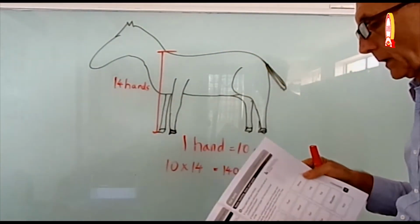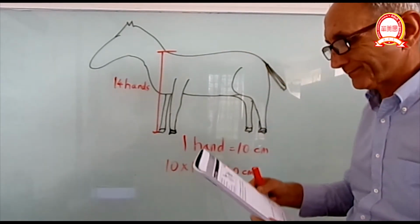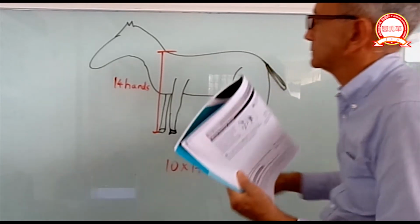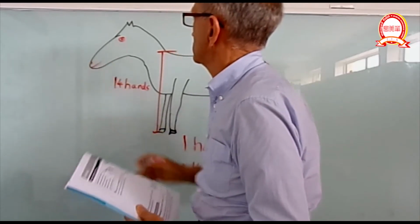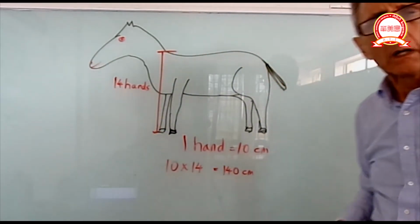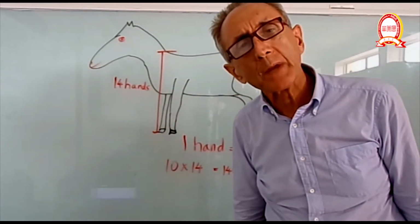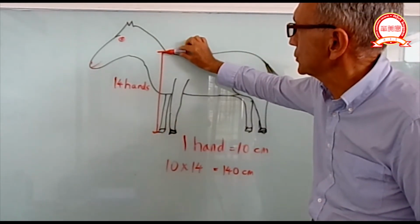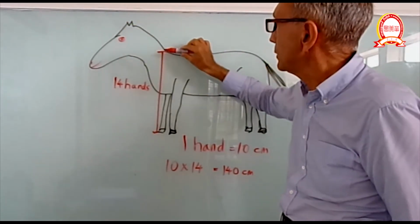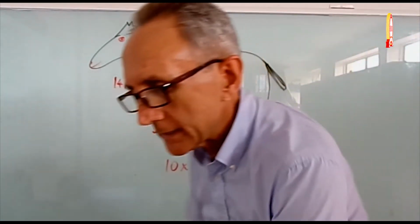Now, let's talk about our bodies. What's this? It's a horse, isn't it? A horse. How tall this horse is, how big. How do we measure a horse? Well, we measure a horse from the ground to the top of its shoulders. We don't measure to the top of its head, we measure to here, the distance from here to here. And the way you measure a horse is in hands.